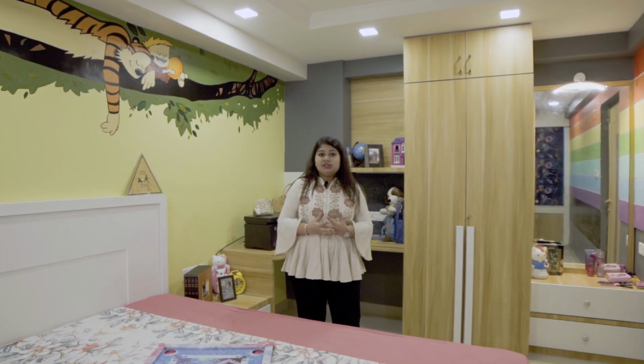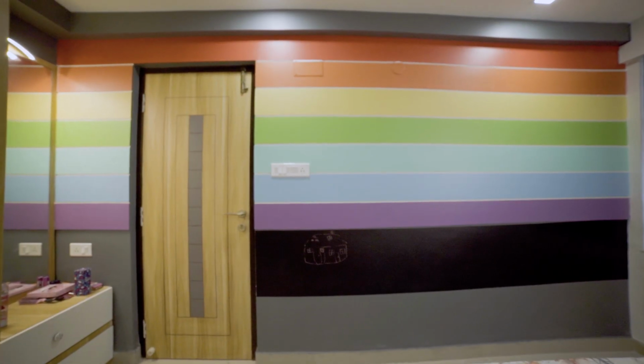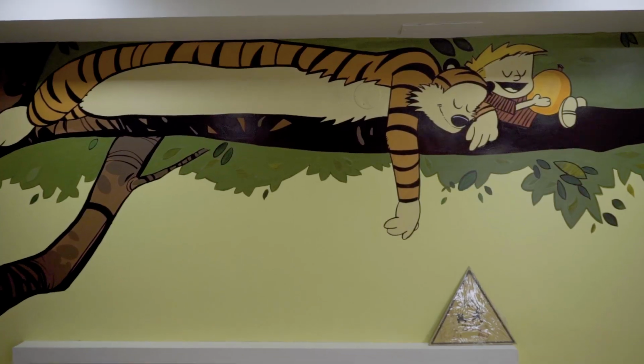To bring a little vibrancy to the room, we have done a rainbow wall color, if you see here. Plus there is a little chalkboard where the kid can scribble down her own notes, she can do the painting and everything.